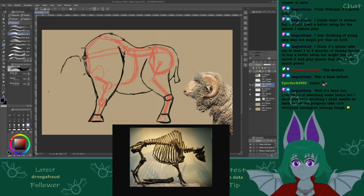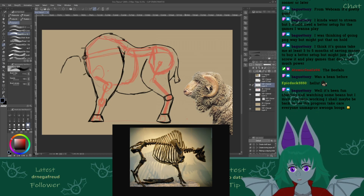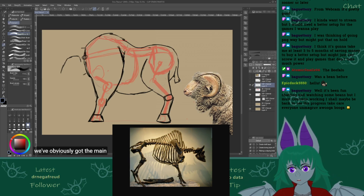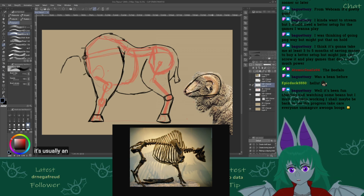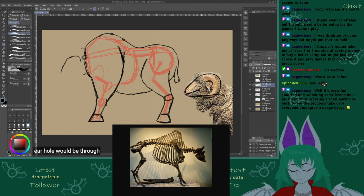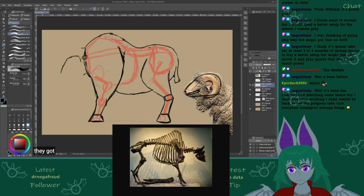I'm trying to think what sheep skulls look like. Because if you go by this, we've obviously got the main part of the skull back here. Got the top jaw. Usually an indentation-y bit around here where the ear hole would be through the skull to get to the brain. They've got a relatively open jaw because they've got all the chunky molars in there.